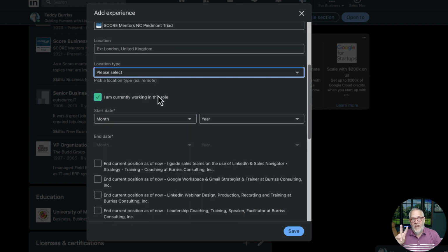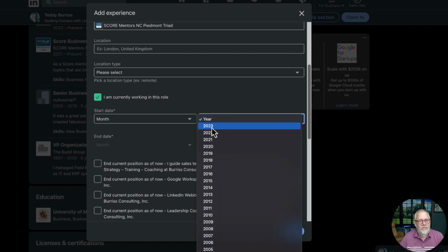Now, here's the second big important step. In order for this to connect to the existing company that's in there to show the promotion, I've got to make sure that the dates align with this date. I've got to have them aligned. So I started this job, you can see right here, in 2021, and this new role I'm starting in 2023.